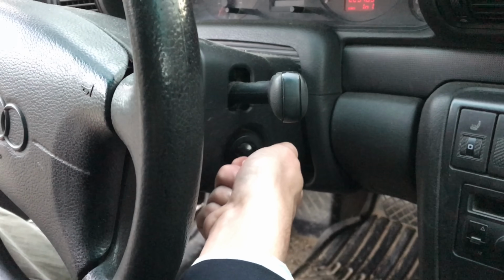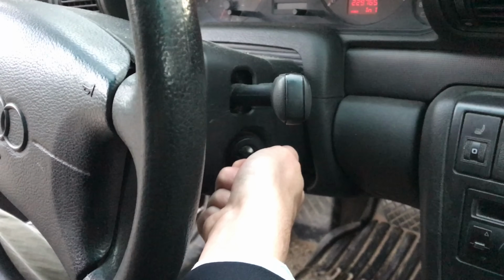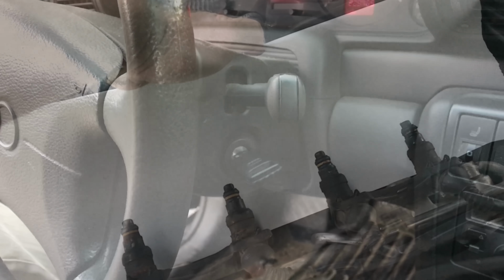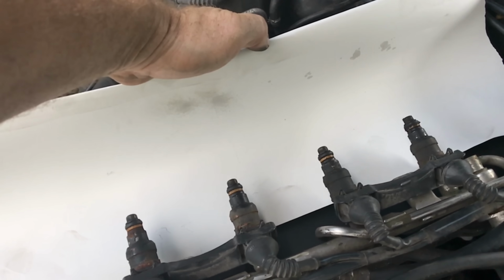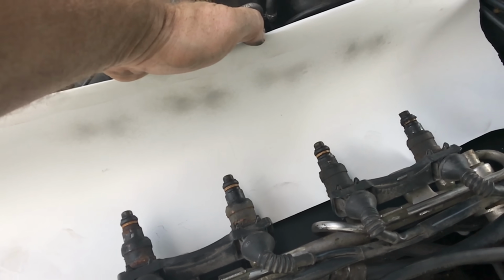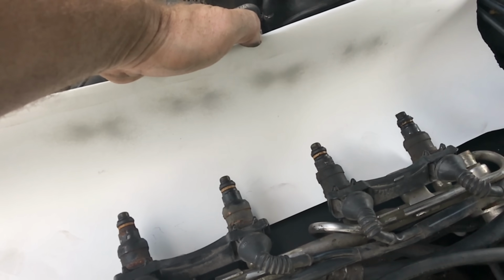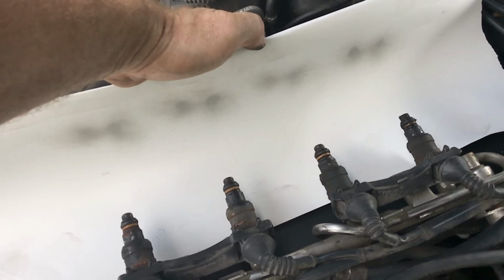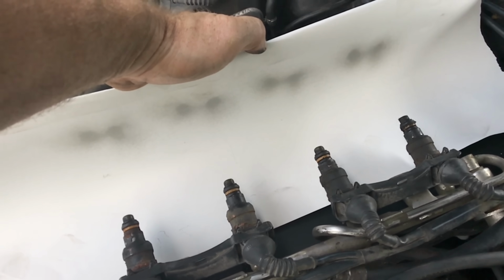If your car has a hard start at the beginning, but then runs fine, you probably have a loss of fuel pressure somewhere in the system. There are three places that you can lose fuel pressure. We're going to systematically go through each one, so we're just not throwing parts at the project.